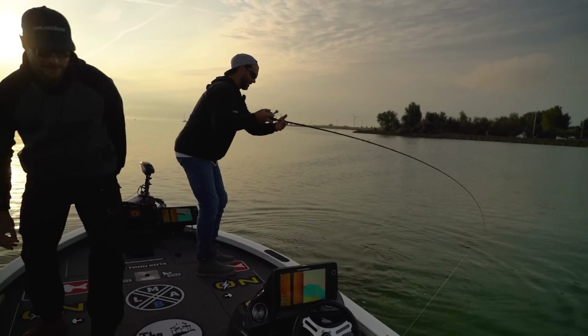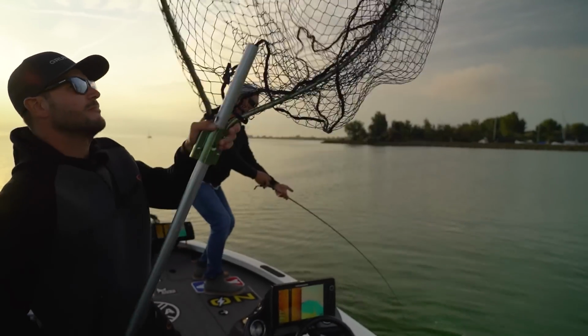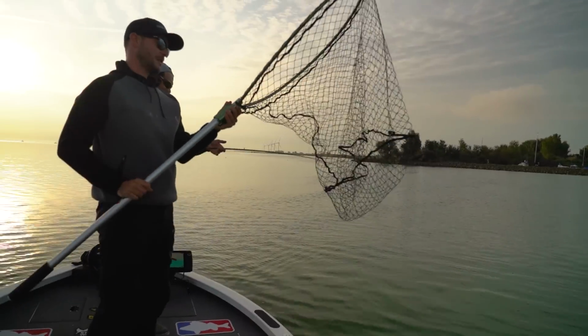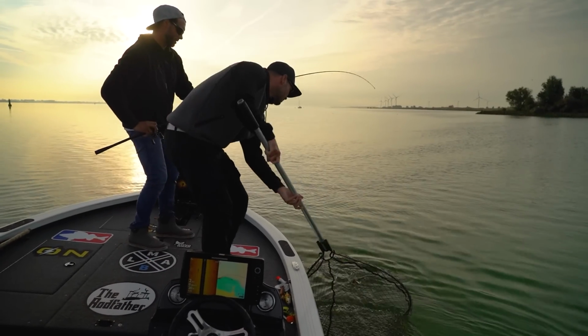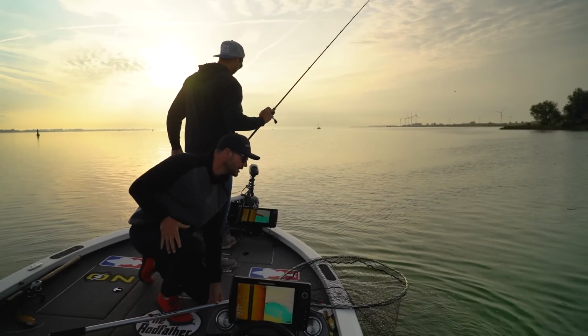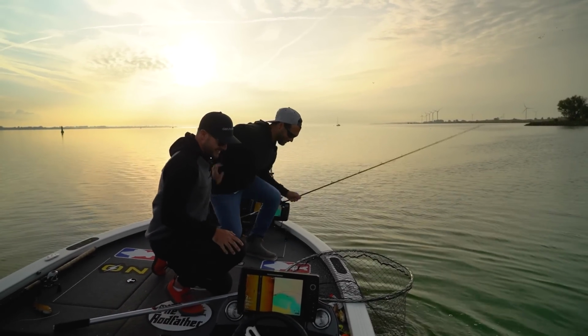Der Fisch. Kein Riesenfisch, aber Fisch. Ja, jetzt ist das okay, ne? Wow! Not the biggest pike in the world, but the first fish, man.